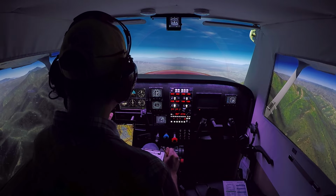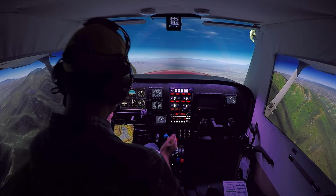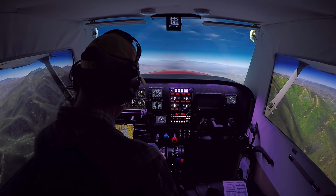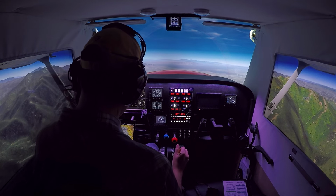Salt Lake Approach, Skyhawk 15 Juliet Golf is 10,400. 15 Juliet Golf, Salt Lake City Approach, Salt Lake City Altimeter 2996. You can expect runway 17. 2996 and expect runway 17, 15 Juliet Golf.